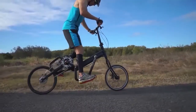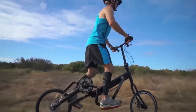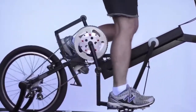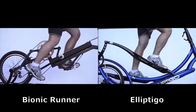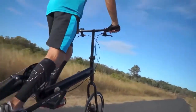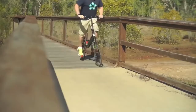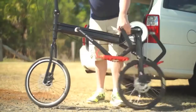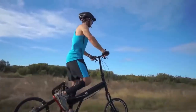The Bionic Runner's patented mechanism is designed to put an end to impact injuries by perfectly simulating the timing and motion of running. In addition, it far outperforms old-school ellipticals and cross-training devices. In a recent study, the Bionic Runner was able to reach the maximum heart rate achieved on an elliptical in half the time, making for a much more effective exercise session. With an 8-speed internal gear hub, the Bionic Runner performs well on almost any terrain. It also has front and rear disc brakes for those times when coming to a stop is critical. The frame is sturdy and completely foldable for easy transportation. Now available at run4.com, you can purchase your own Bionic Runner for $1,490.